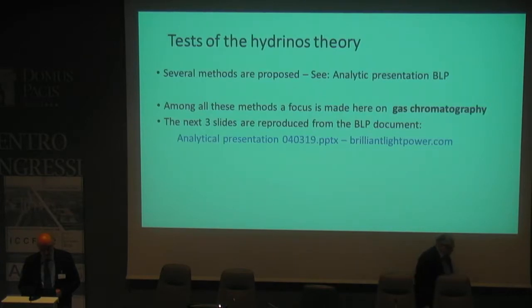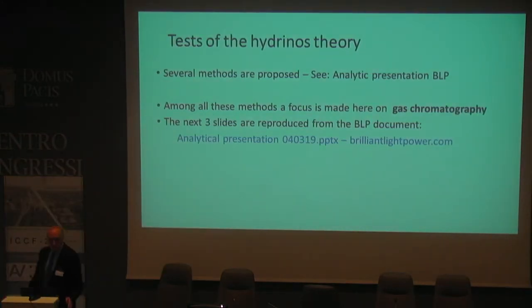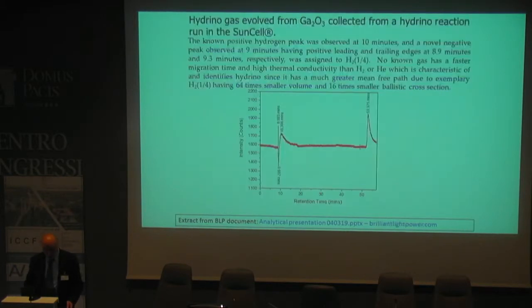And among all these methods presented in this analytical presentation, there is one about gas chromatography. And the next 3 slides are coming from this Randall Mills presentation. Here he presents the gas chromatography, so you know about that. He used helium as a transportation gas. And he says that these hydrinos are evolved from a gallium oxide collected from a sun cell heated at 950 degrees. He also says that they duplicated these results 24 hours later. You are going to see why this is important.